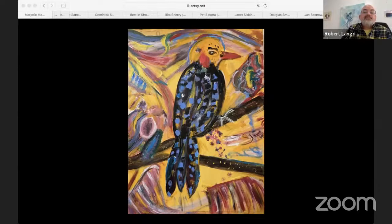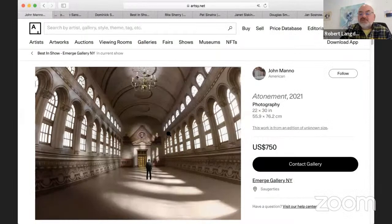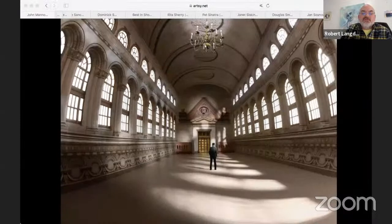Okay, next we have John Mano. John is an artist in Brooklyn, New York. This is called Atonement. It's photography. It's 22x30. A man stands alone in a vast empty hall facing a doorway that evokes a sense of power and mystery. Sunlight streams through the arched windows, creating a compositionally strong interplay of light and shadow.